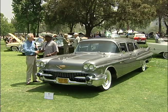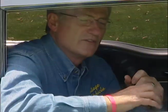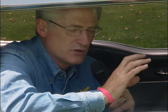Tony, thank you very much for being on the Vintage Vehicle Show. This is a beautiful car. Most definitely. Thank you. We have had such a fantastic time here at the Los Angeles Concours d'Elegance. Great people, great location here in the Rose Bowl.